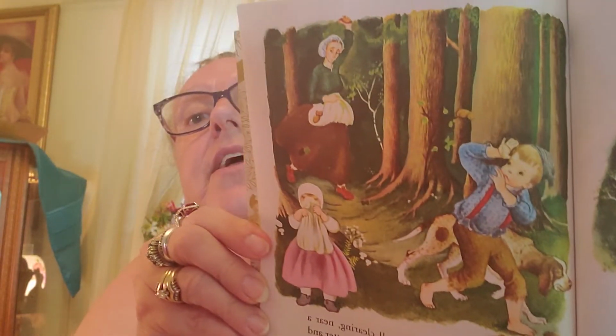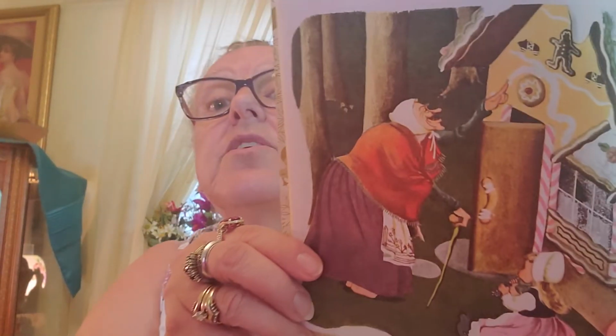And it has great illustrations, and we all know the story of Hansel and Gretel, and I'm sure we're all wanting to see what the witch looked like in this story. She doesn't look as bad as some of the witches that I've seen.